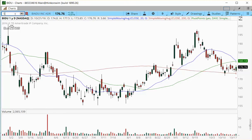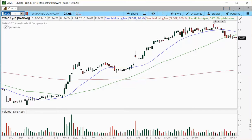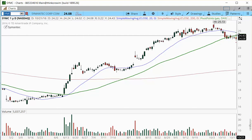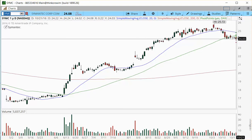Another stock is SYMC, which is a little tricky right here. It's kind of a do or die situation. It's trading slightly below this 50 period moving average, and it's pretty much a 50-50 shot, so we should look at both sides of the coin. We'll watch price action tomorrow: over 24.50 is bullish, but under $24 is bearish. We can watch this stock both ways, whatever it triggers.